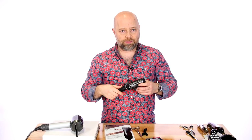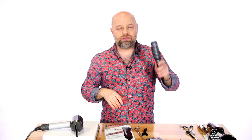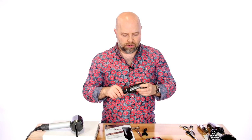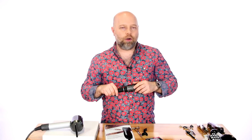This is the medium size, but they have medium, large, extra large. I would say get one of each size. I don't use this brush as often, the medium, which to me is almost like a small, but anything that has the ceramic technology really helps, okay?